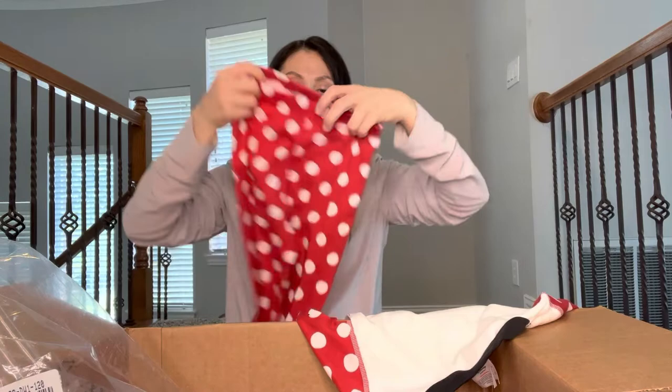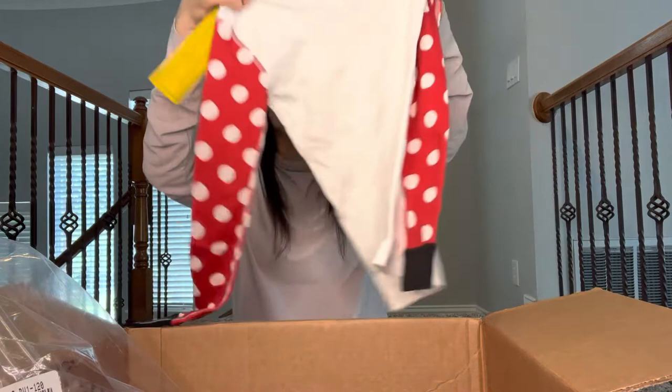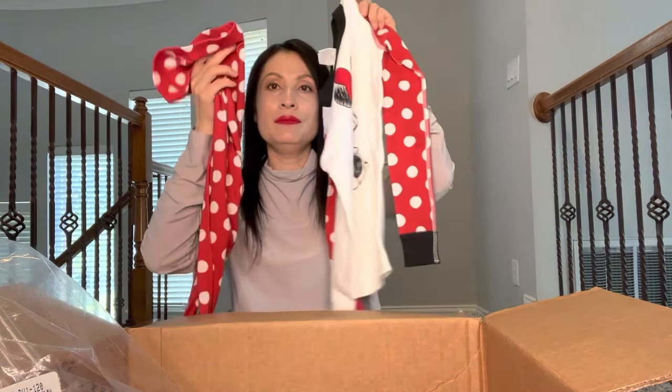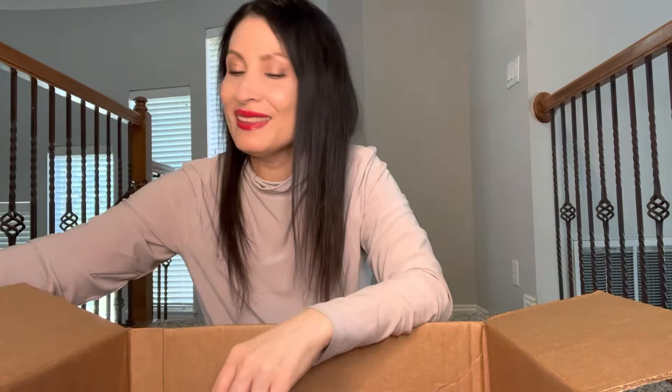Because they always have really nice designs. And this is from Disney. The mini. Here you go, Mom. Esta pijama muy bonita de Disney.